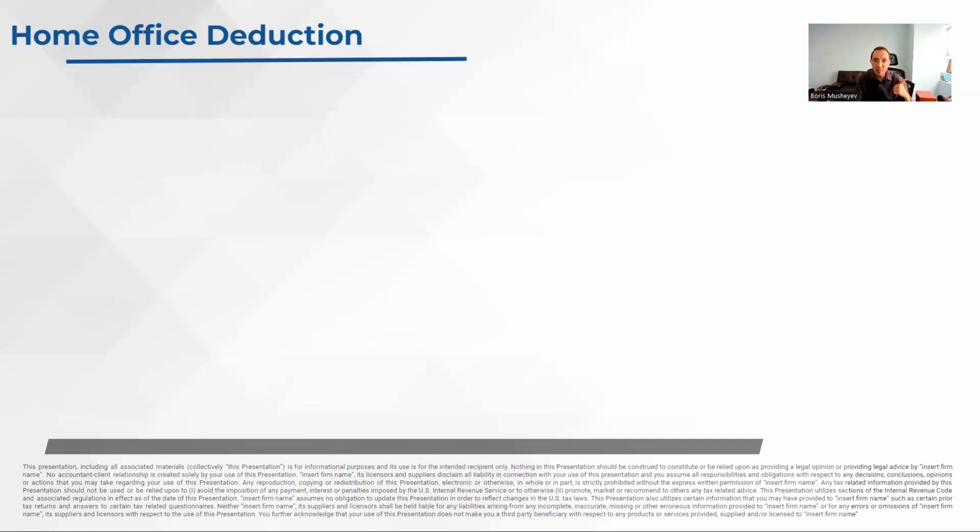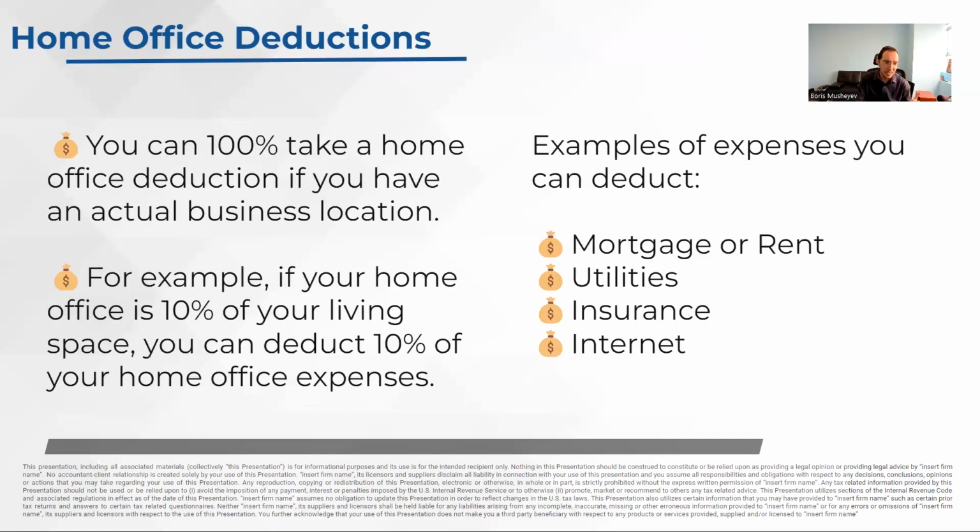Now, home office deduction. Here's the thing. You might say, my accountant does not take the home office deduction. My accountant doesn't tell me anything about the home office deduction. And my accountant tells me I'm going to be audited if I take the home office deduction. The truth is, ladies and gentlemen, you will not be audited. Have you heard of COVID? Have you heard of this thing called coronavirus? Did you hear that the IRS agents were working from home?